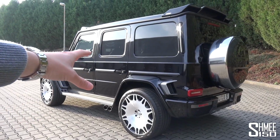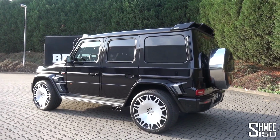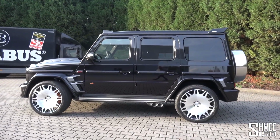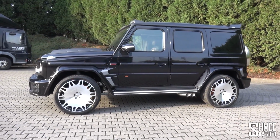So the new gen of the G-Class, still very much the iconic looks, the boxy shapes, the squared off angles, and still with its immense off-roading capabilities as I experienced when I've driven it a number of times before now. But Brabus have literally made everything even more insane. So let's take a look around this.